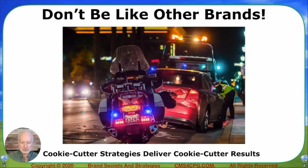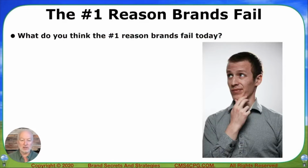And so with that, we don't want you to be like other brands. Cookie cutter strategies deliver cookie cutter results. Remember that. If you're working with someone who has a templated or canned strategy, the same canned strategy they're using to sell motor oil is not going to differentiate your organic baby food or anything else. It's not going to make it easier for customers to find your product. And quite frankly, it's going to waste a ton of your money. You're going to get in front of the wrong people, etc. And we want to help you avoid those challenges. So again, that's why we're here.